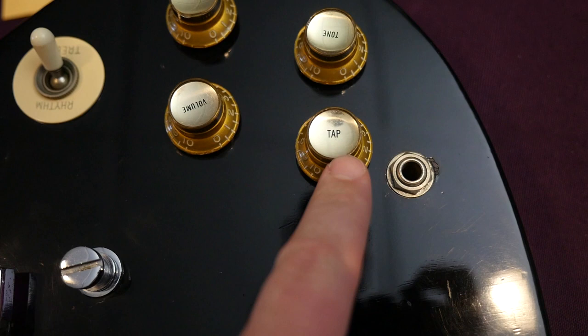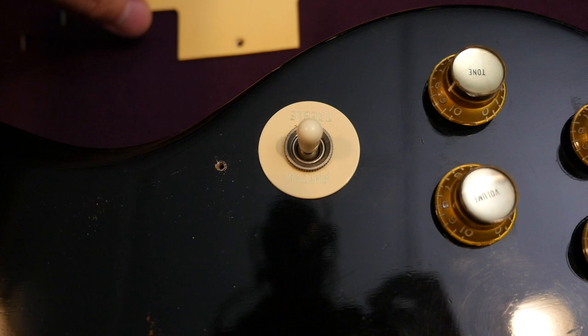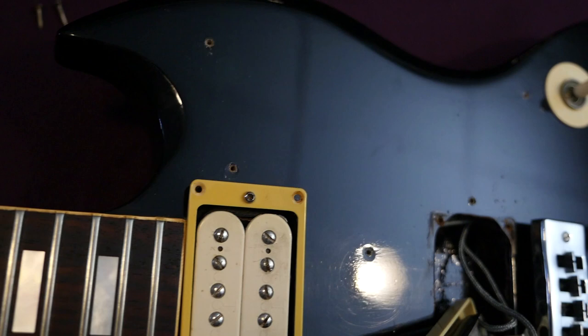As far as our controls go, it is master volume and then independent tone controls. And then you have that coil split switch thing here going on. And just your standard white plastics right here. And then the pickguard has really aged this nice dark yellow color. So that's looking pretty good. No funky routes under here.